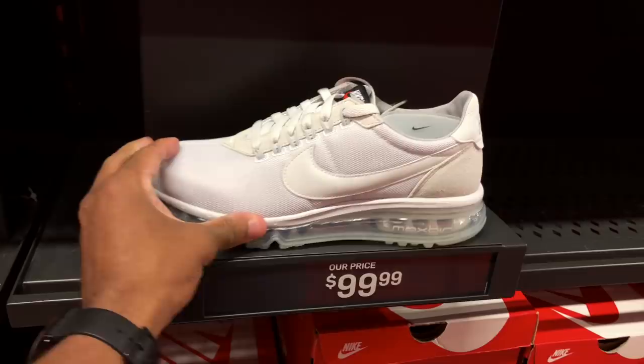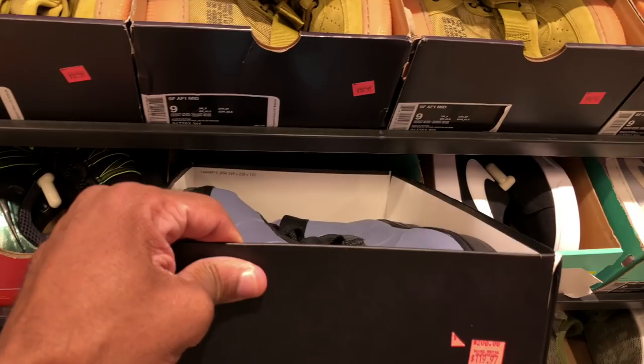$100 if you care for them. We can take a quick look at the wall before we flex. We're gonna start with the low sizes. From what I'm gathering, I am seeing a lot of Air Force 1 foamposite cups. These things are going for $119.